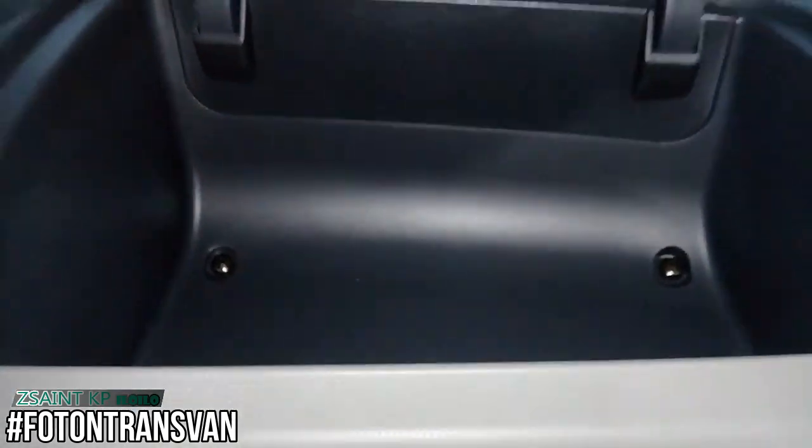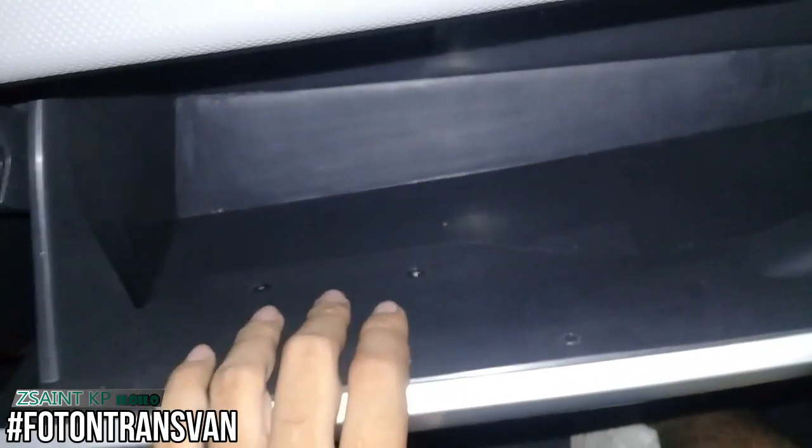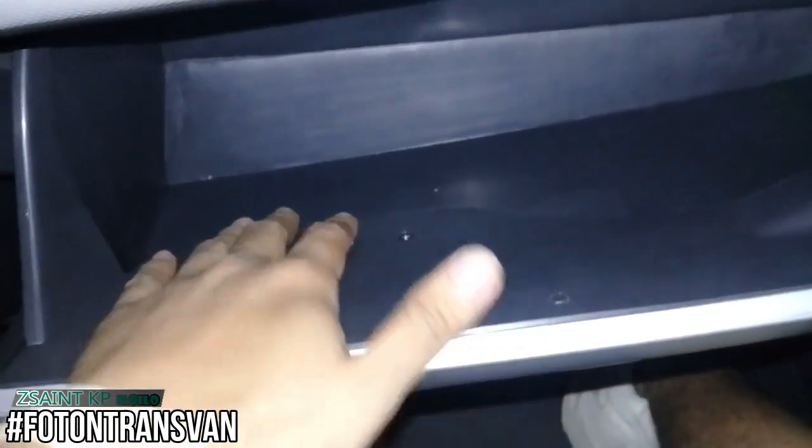Your upper glove box, which is perfect in size. Your lower glove box, same as the upper glove box. It is a decent amount of size.